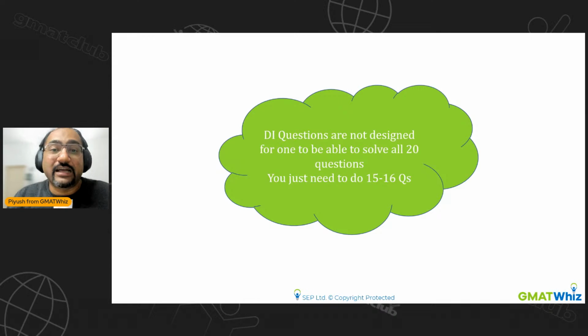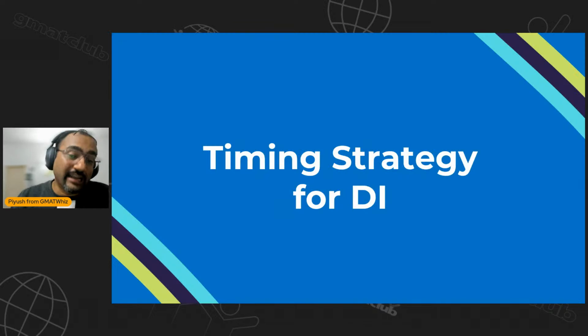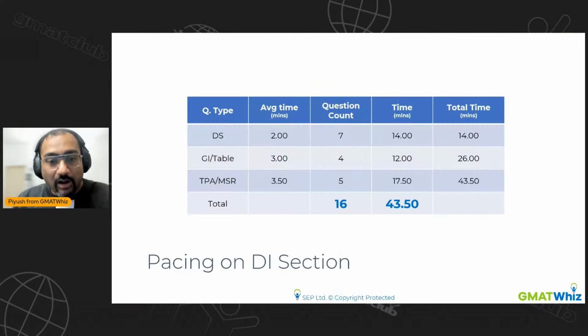And just a live example of this, a lot of our students have used this strategy. I'll help you understand how you can time yourself with this strategy. Let's draw a proper timing strategy plan of action for this. I don't want you to be hanging in the air just thinking, okay, 15, 16 questions. You can't just decide to do 15, 16 questions, thinking, I've gotten a great trick today, tomorrow I'll attempt the test, get 15, 16 questions right, and my job is done. No, you need to plan for it, do it properly. Now, how do you plan for it?